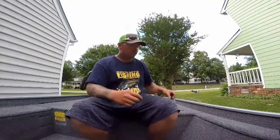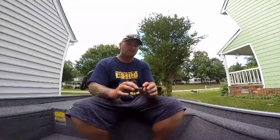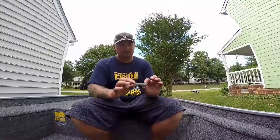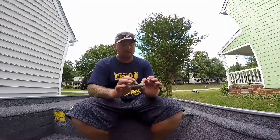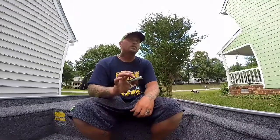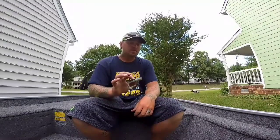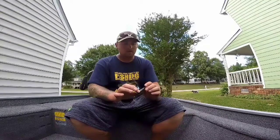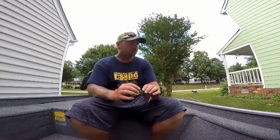Then the next fish came on the Rapala X-Rap Pop. I love this bait. It is one of my favorite go-to topwater baits. It does me very well pretty much anywhere I go. But again, it did me well today. The bite was a little tricky today.